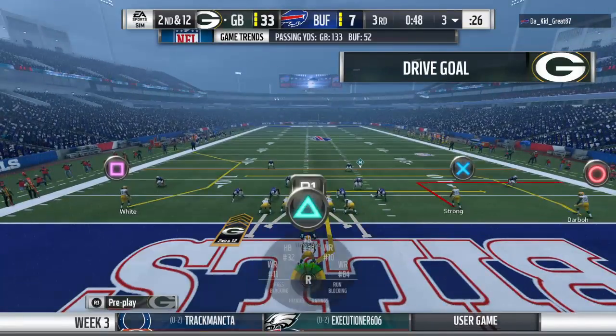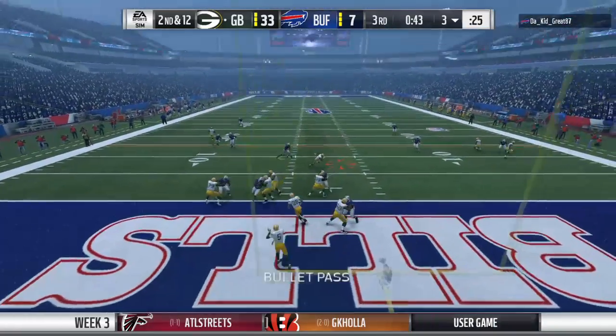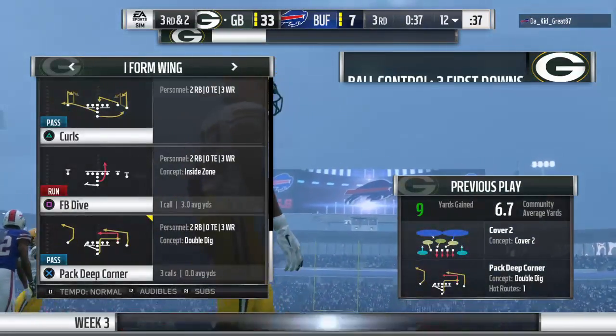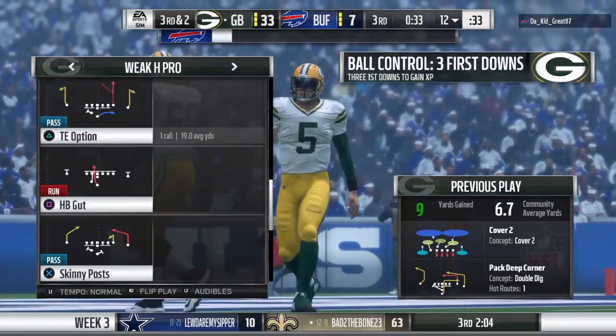Check, Patriot! From deep in their own territory, they look to throw. And he's going to drop this off to Williams, complete. And he'll get it up to the 12-yard line here. It's a 9-yard pickup on the play. And just like that, it's 3rd down.